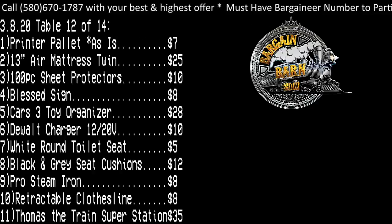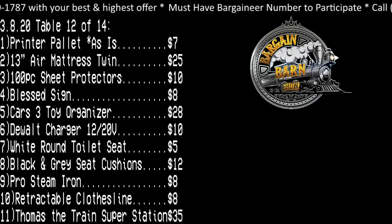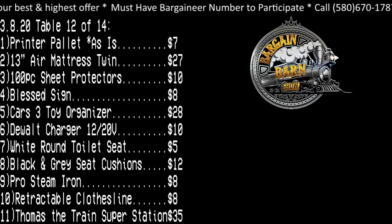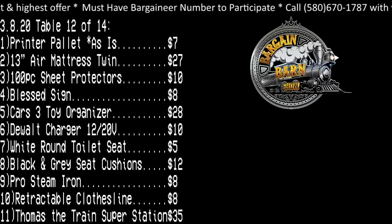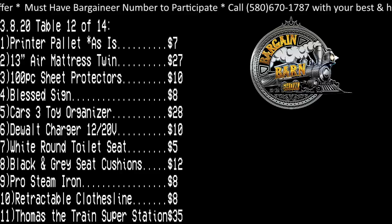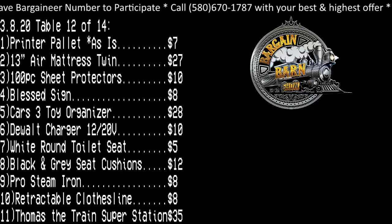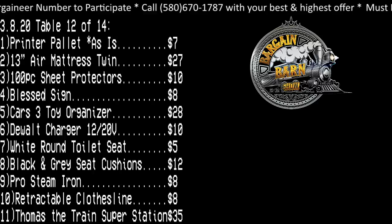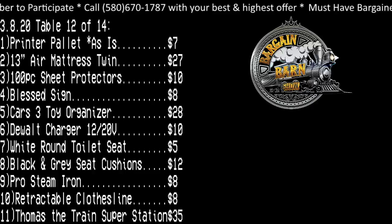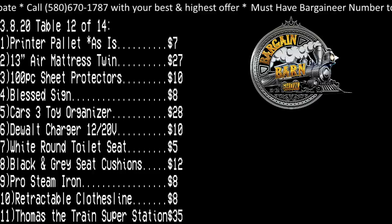Got $7 on a big old pallet full of printers. They're mostly Epson, and there was one Hewlett Packard in there, but I think at least four of them are just alike. Got 27 now on the air mattress, $10 on the sheet protectors, $8 on the blessed sign, 28 on the toy organizer, 10 still on the charger, 5 now on the toilet seat, $12 on the seat cushions or covers, and $8 on the steam iron, $8 on the retractable clothesline, and $35 on Thomas the Train.